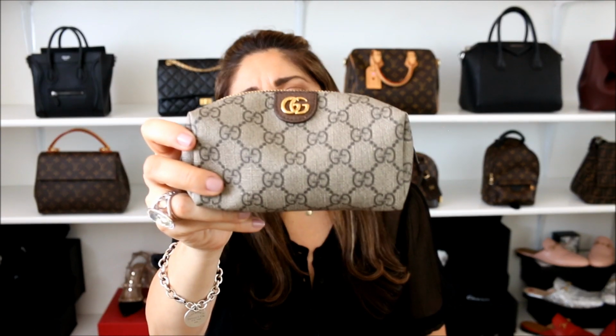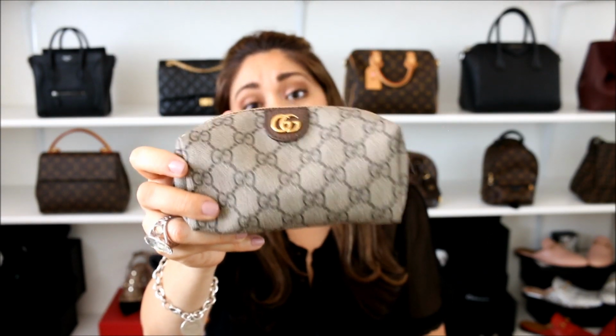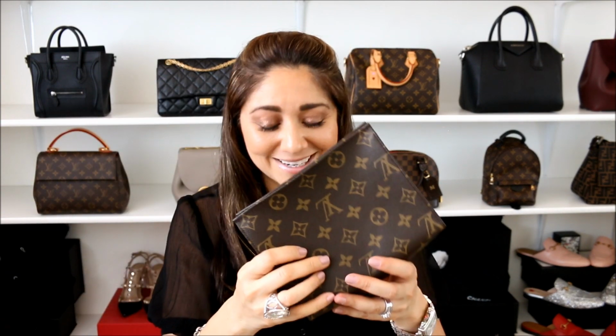Now even though this one is small, it is a little bit thicker, so it does take up quite a bit of space inside of like my classic flaps. And then the other one is the Small Ophidia case from Gucci. I really like this one because you can definitely pack a punch, but out of all of them, the 19 definitely speaks to me the most because I can carry a crazy amount of lip products in here.